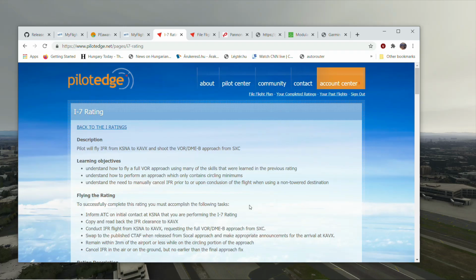So the objective of this rating is to do a full non-precision approach. We're also going to do a procedure turn just like we did last time, but this one is going to be a 45-180 procedure turn, unlike the one we did in the last rating, which was a hold in lieu of a procedure turn. And we're also going to do a circle to land, and understand what it's like to fly IFR into a non-towered airport and how it works.